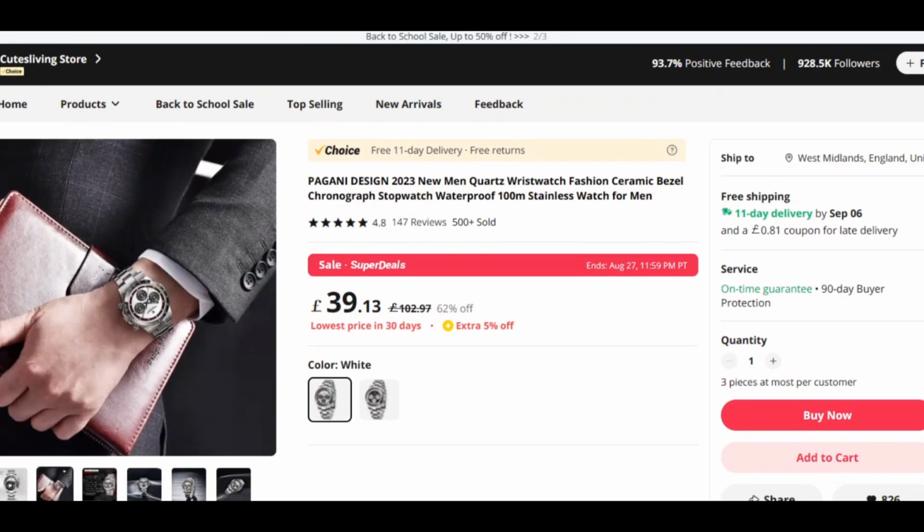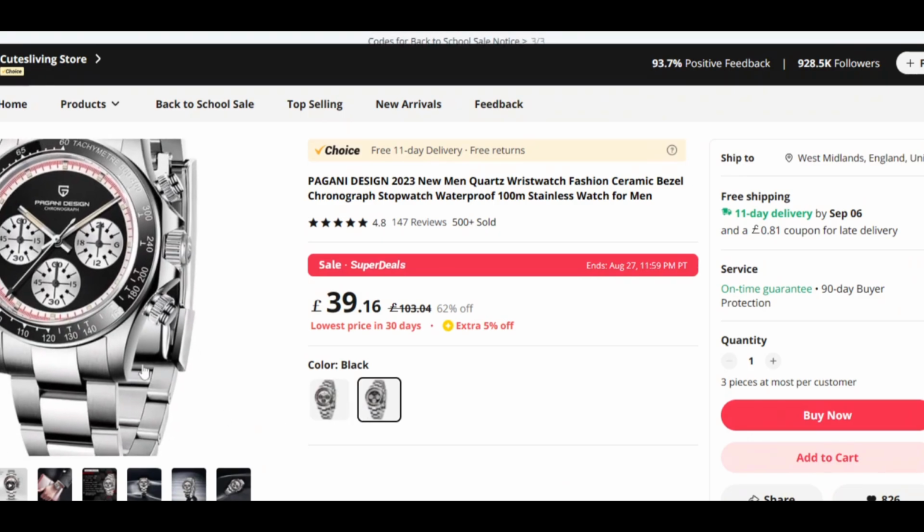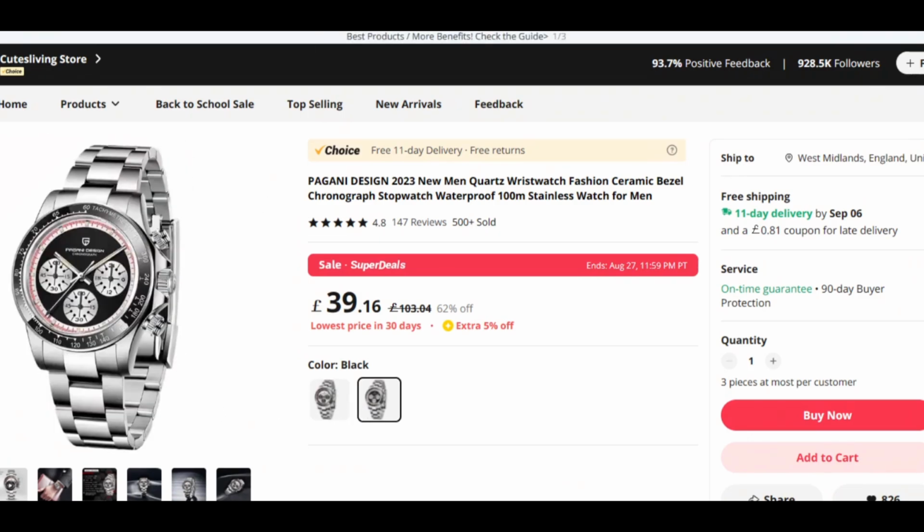£40, guys. This is a choice deal. 150 or 147 reviews, 4.8 rating, over 500 sold. Yes, I believe that. A really good watch for 40 quid. I know this choice stuff does not ship to certain places, but if it is a place where it ships to you guys, check it out. 40 quid. What more can you say?